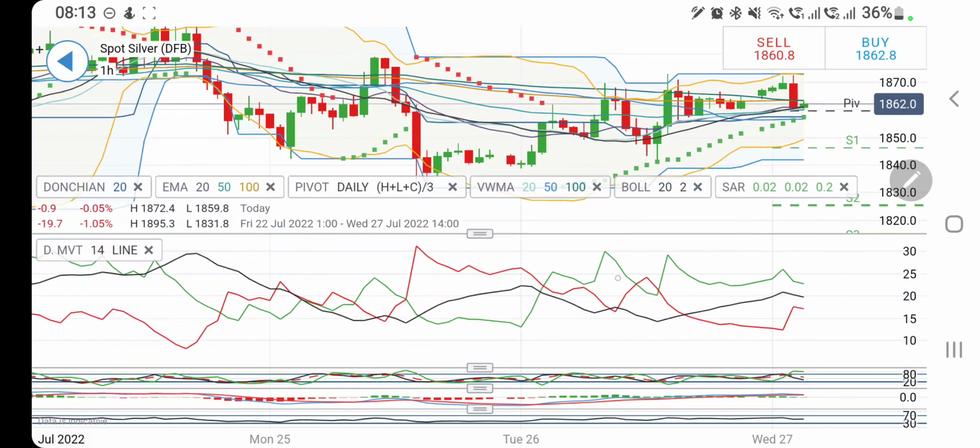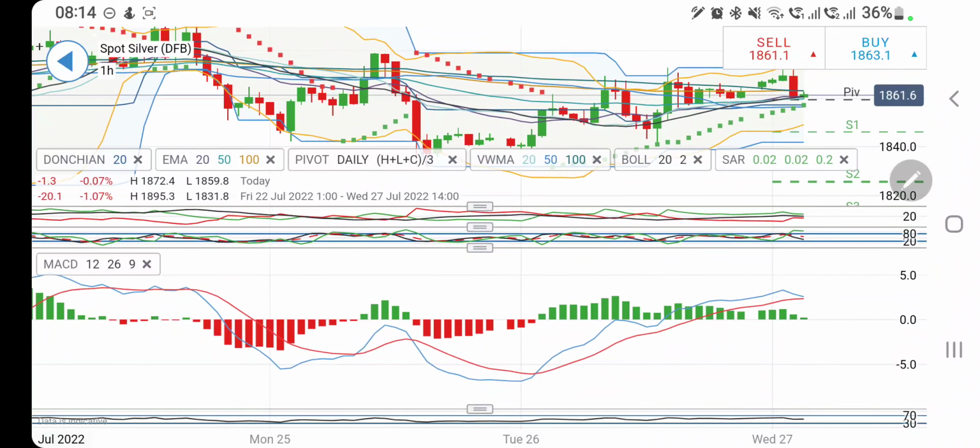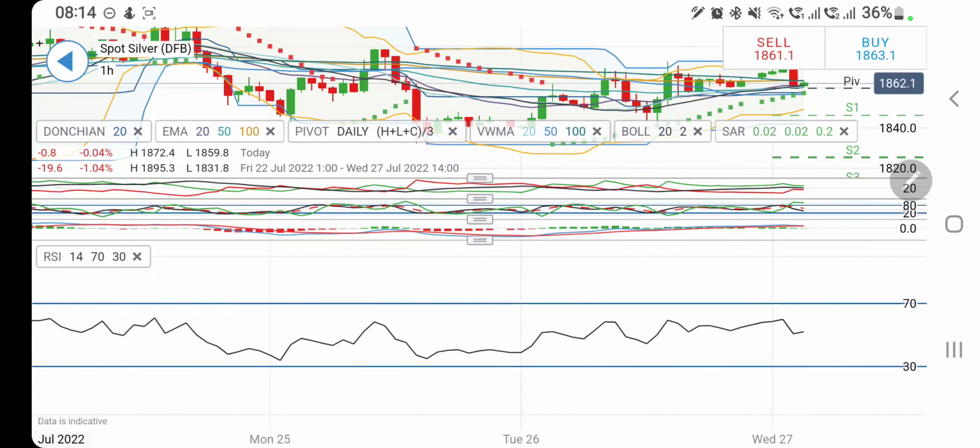And if you look at the 2 hour charts, it is bullish, however, trying to converge. The stochastic is looking downwards. The MACD is trying to converge and crossover for a sell.